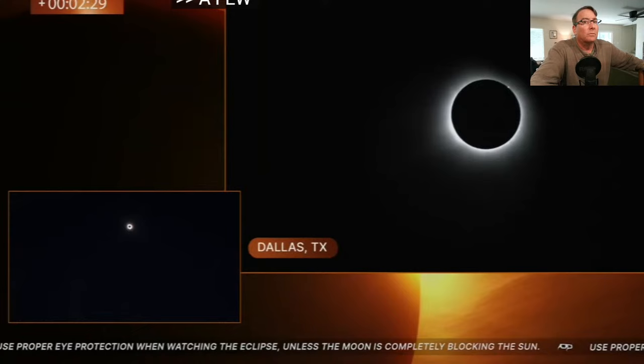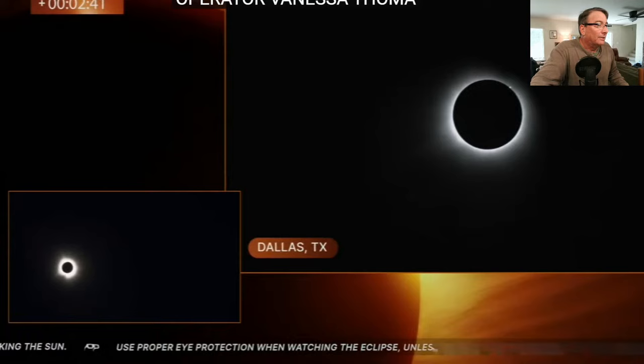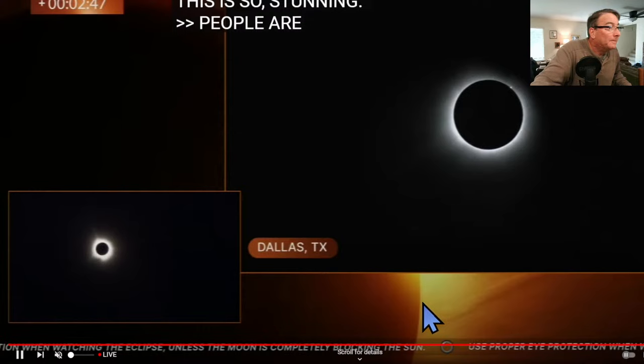There's a cool shot. That's kind of what it looked like in the WB-57s. Just a black hole sun, as Soundgarden used to sing, with a big old corona around it.